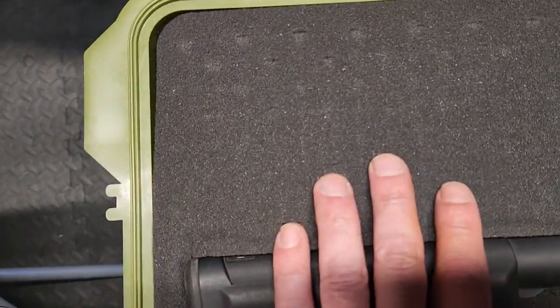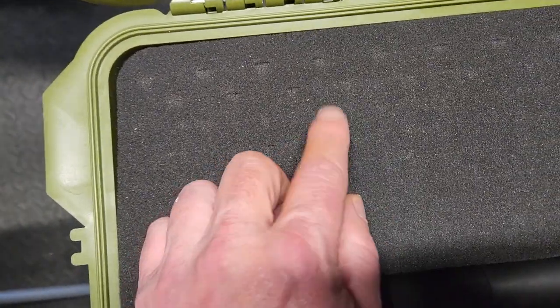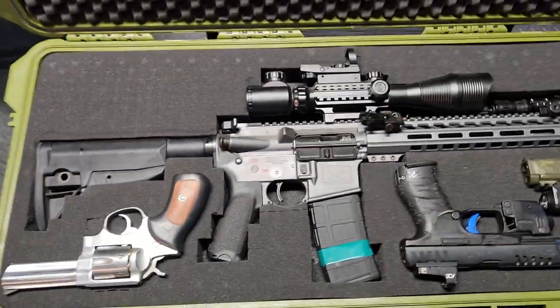Another thing, this is all, I believe they call it pluck and pull. If you look, you can see the grids, right? Each one of those little squares you can just pull out and it goes really easily.